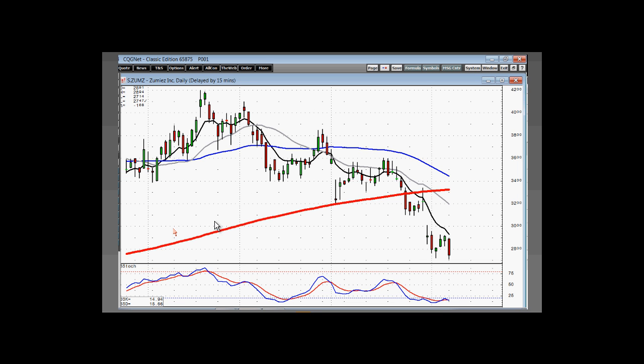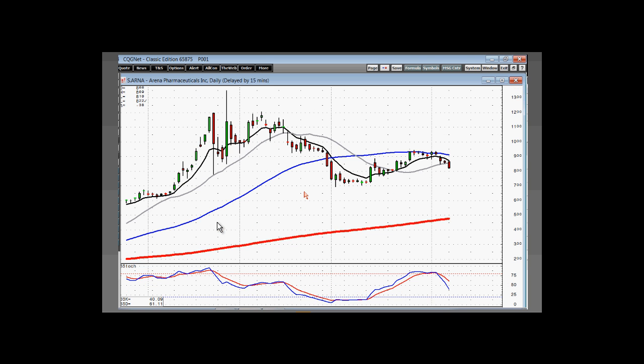I wouldn't go short Arna for one specific reason, because it's a pharmaceutical. Now, it's got a good short chart, but a pharmaceutical, all it has to do is have a little inkling that they're going to make an announcement, and these things will whip around on you. So I just have a hard time right now shorting the pharmaceuticals because they seem to have a lot of strength.